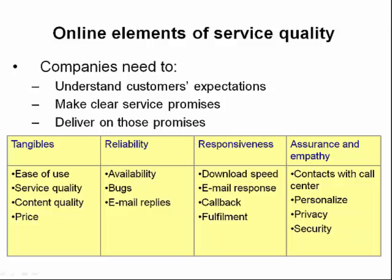Reliability. Is the actual website available? Is it up? Are there bugs on the website? And then if a customer communicates with you, are you responding effectively and efficiently in answering their question? And then responsiveness. If you have a video on your site, how long does it take to download that video? Email response, callback, fulfillment, delivering on what the customers ask for. So if they buy something, how quickly do you get that to them? If they ask for a brochure, how quickly do you get that to them? Assurance and empathy, speaking about contact with the call center, personalization, privacy, and security.